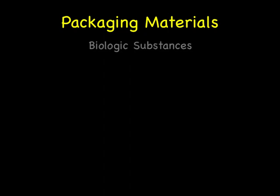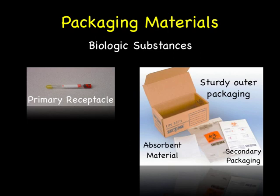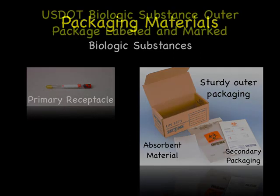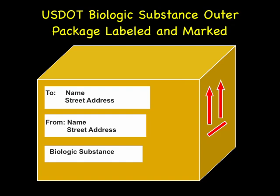For a patient sample classified as a biologic substance, this slide shows an example of the packaging materials that should be used. Some carriers are exempt from the biologic substance packaging requirement because they use vehicles dedicated to this purpose. Check with your carrier to determine if this exemption applies. However, there are no exceptions for packaging infectious substances. This slide shows an example of the required markings and labels on a package containing a biologic substance transported by ground. Ground transportation is regulated by the United States Department of Transportation.